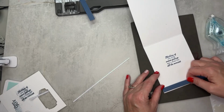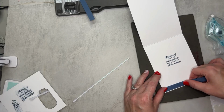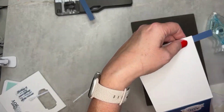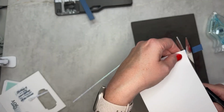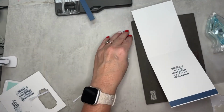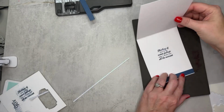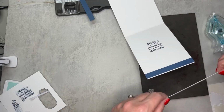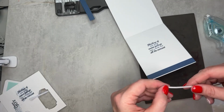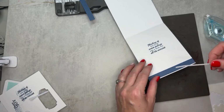So I'm going to take and add this. This little strip has an adhesive backing on it from using our adhesive sheets. Those are a great staple to have in your craft room so that you can add adhesive to the back of detailed dies or other items like glimmer paper.